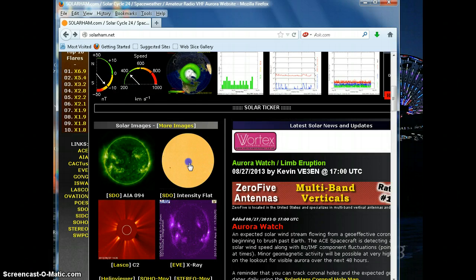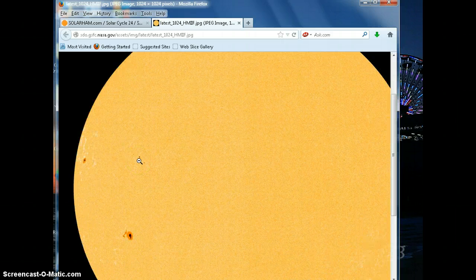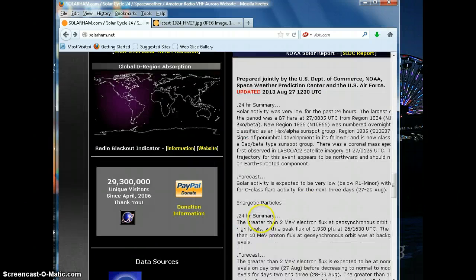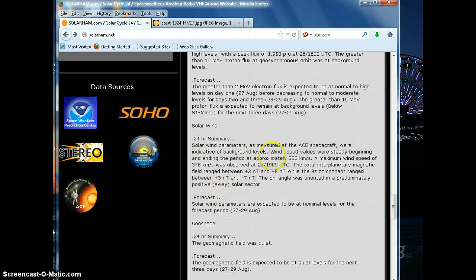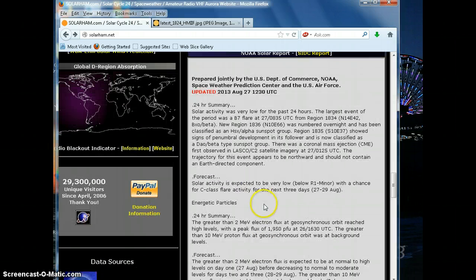So we don't got much facing the Earth today. This is the sun right now. Got some sunspots. I don't believe that any of those are beta, gamma, delta, or anything. Let's see what we have here. They're all alpha, alpha, beta, those 3 that are facing us. No beta-gammas or beta-gamma-deltas. Expected to be quiet. There's no warnings that are out. Nothing to show that.